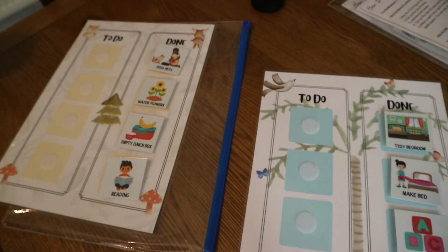So yeah, they're on laminated sheets. Again, that is super easy to set up, to have one of them a day. It's only got 4 tasks on it. You don't have to give a reward to it. Maybe it's just something they have to do every day. Give them 4 things to do. It helps them visually understand that things need to be done and that mummy and daddy are not just here to be slaves, which is what they think we are.